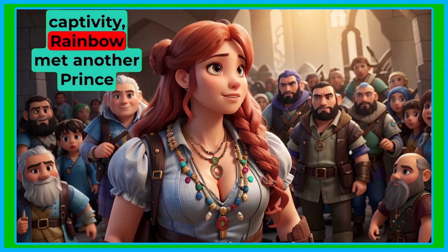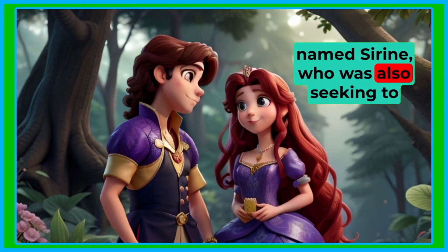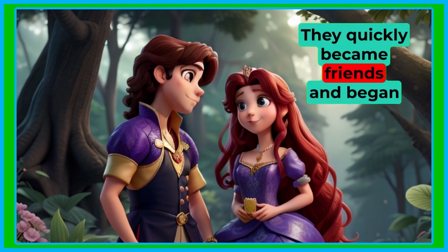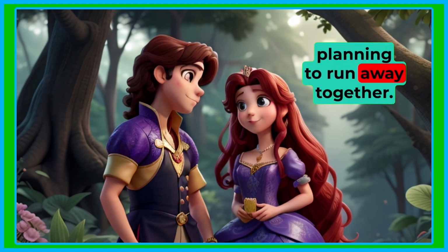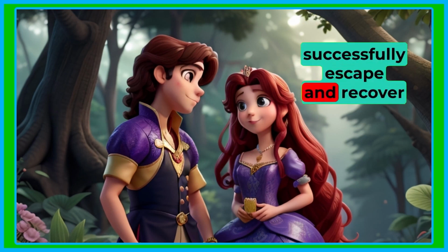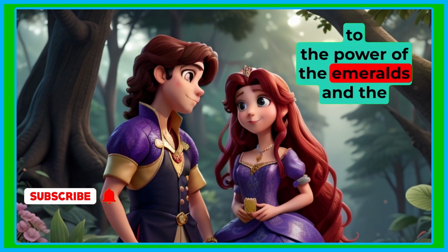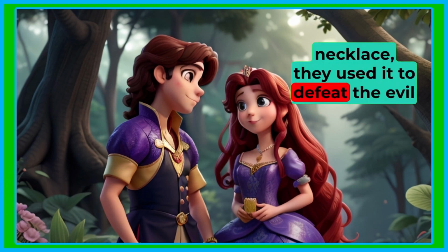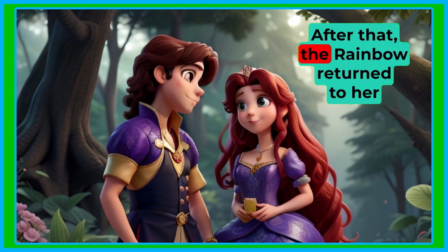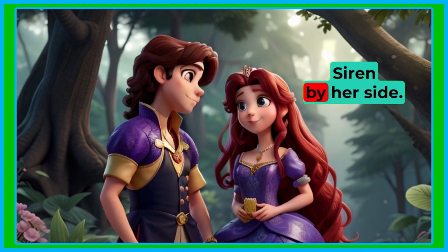While in captivity, Rainbow met another prince named Sirin, who was also seeking to escape his captivity. They quickly became friends and began planning to run away together. Using their wits and courage, they successfully escaped and recovered Rainbow's pendant. Thanks to the power of the emeralds in the necklace, they used it to defeat the evil dwarves and turn them into stone. After that, Rainbow returned to her kingdom and became a happy princess with Sirin by her side.